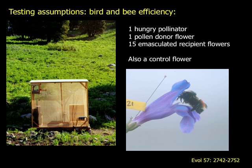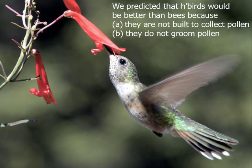Also, you can catch a bee, put it in the refrigerator, it cools down, you groom all of its pollen off, then you let it loose in the cage, and again present flowers to it and see how it removes and deposits pollen. This allows us to test the assumptions of pollen presentation theory, or in other words, to calibrate it. And after we've done that, we'll test the outcomes as well. We predicted that hummingbirds would be better than bees because they are not really built to collect pollen. They don't have combs and brushes for moving pollen around, and they don't groom that much. They might preen a little bit, but not very frequently.